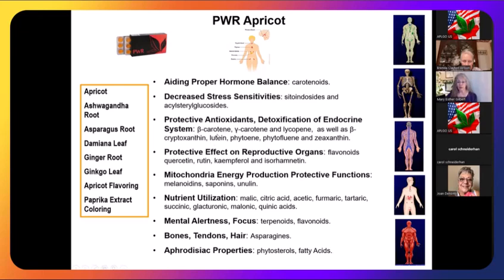So you want to make sure that you have these things here. These are the beta carotenes, the gamma carotenes, the lycopene, and the beta cryptoxanthin, lutein, and phytoene, and phytofluene, and zeaxanthin. So again, these are just a summary of all of the different compounds in these plants. Then we have the protective effect on the reproductive organs. Again, the glands must produce the right hormones in order to have proper reproduction. Then we have the mitochondria energy production, protecting functions.